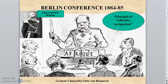What was this principle about? The principle of effective occupation meant that the first country to arrive in a territory in Africa could claim the possession of that territory. So, effective occupation was enough as a title of possession. That was how this principle worked.